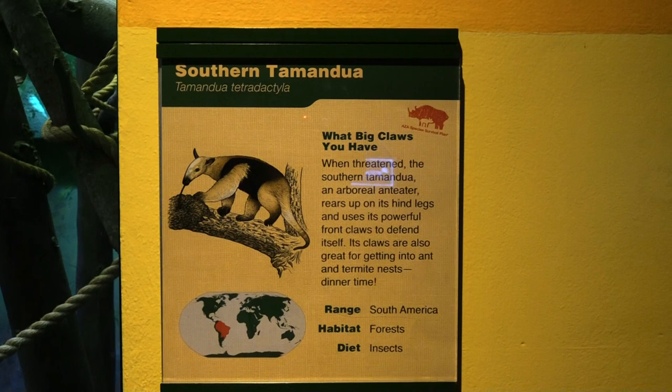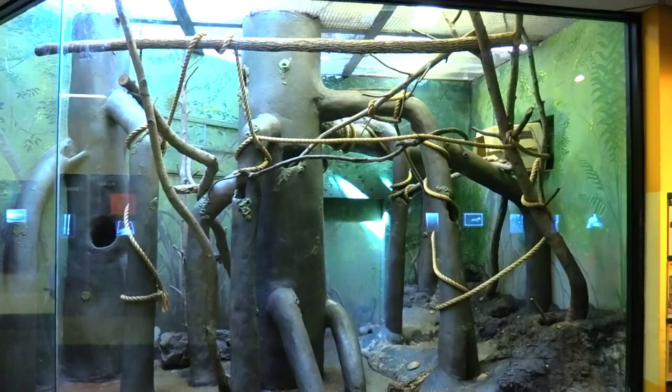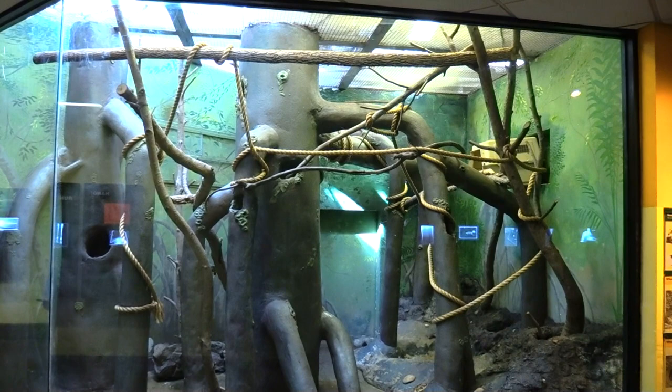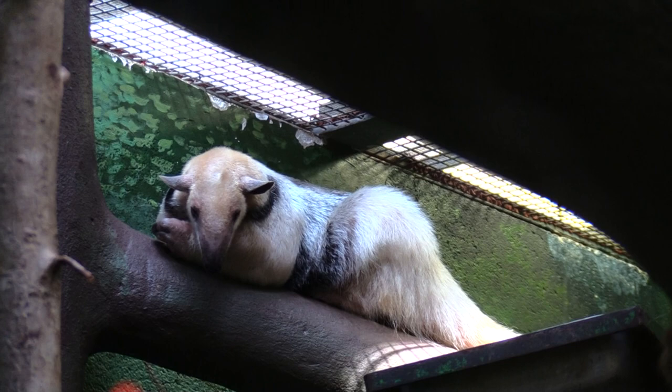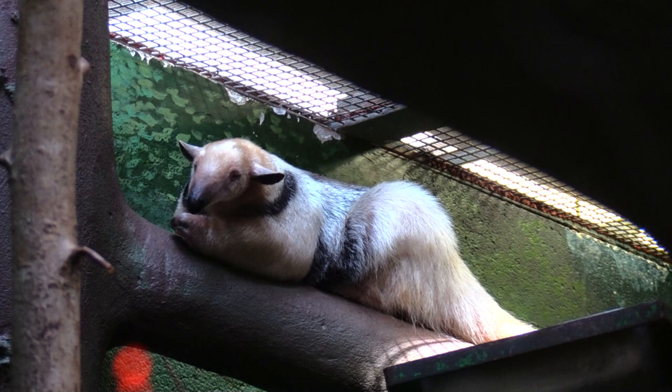Got a southern tamandua. The southern tamandua's habitat. Do not see it out, so it is probably somewhere sleeping. Oh, well, there you go. Another guest told me where to look. It is blocked from the vantage point I was at. That is really cool looking.